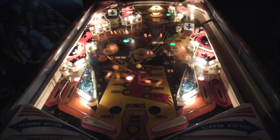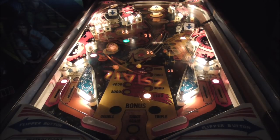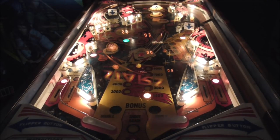So let's actually play a game and try to get some points. What do you think about that? I'm not going to actually try to test anything. I was just playing so far. I was just kidding. So let's see what we can do.